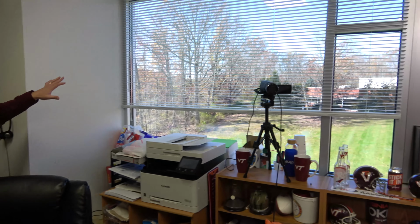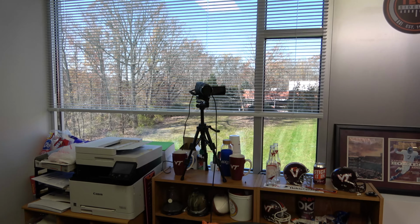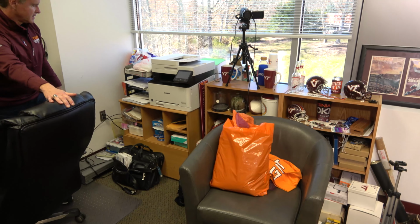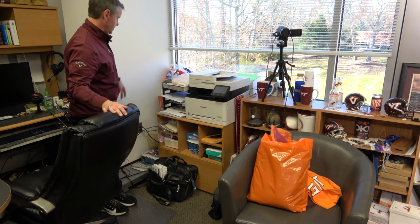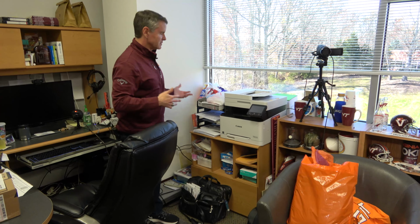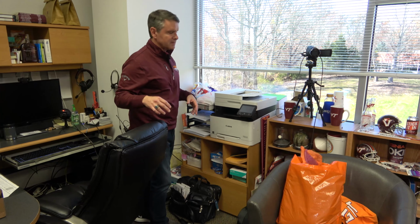Now, one of the things we like the most about this office here in the CRC is I love the view out of the window. It's a beautiful view, but you can see it's got a bunch of junk in front of it. This is just your standard printer stand, and we've only been here 2 years, so since we moved here, stuff has kind of piled up on it.